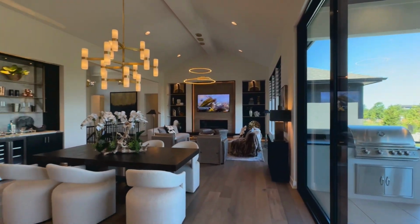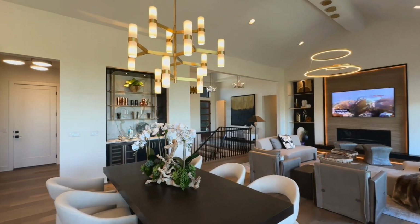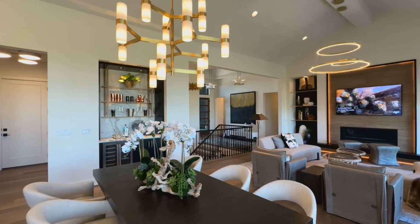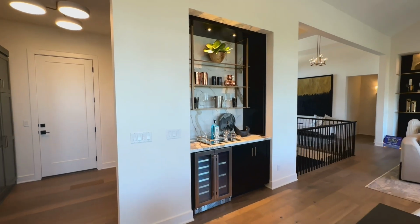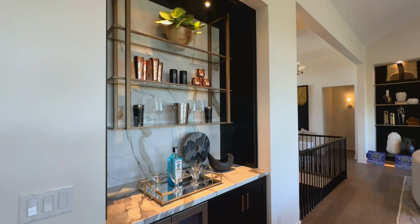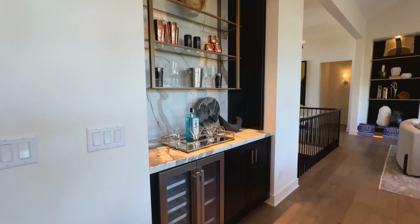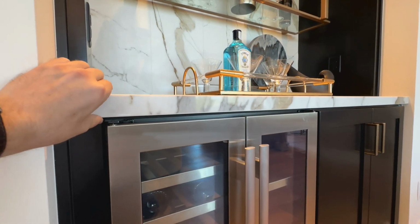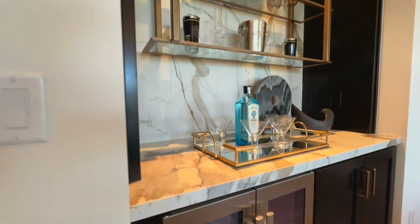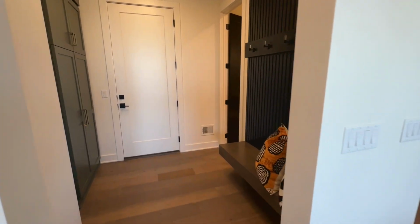You've got a whole kind of dry bar right over to your left, right? Perfectly placed between the kitchen and the living spaces of the home. You've got a wine cooler right there, some really cool kind of almost floating shelves, and the gold accent up and down. And of course you've got the thicker, I don't know if this is quartzite or quartz. It looks more like quartzite. Beautiful, beautiful stone.